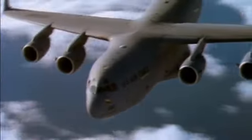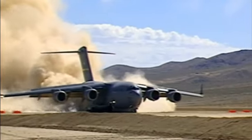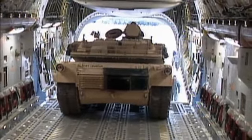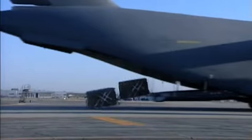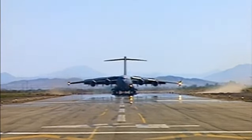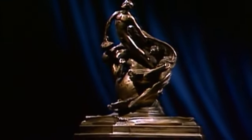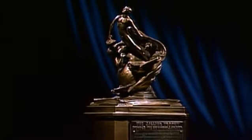They operated this handful of airplanes to its limits, flying them nearly around the clock. They did airdrop. They landed out in the desert and offloaded tanks. They did just about everything. They found the airplane essentially met all of its requirements and exceeded many. The aeronautics world is impressed, so impressed that they give the C-17 the Collier Trophy for Aeronautical Achievement. It's a major change of heart.